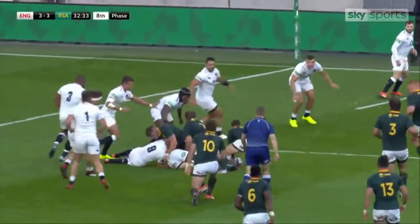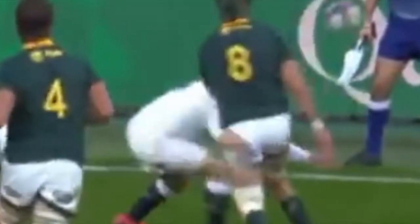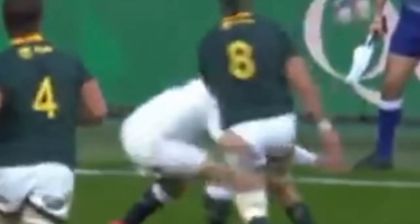As we can see in the modern day game, the technique has come a long way. In this clip we can see Elliot Daly trying to get into the Tower of Power and create the ring of steel to make an effective tackle.